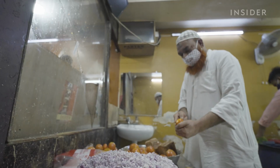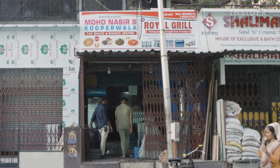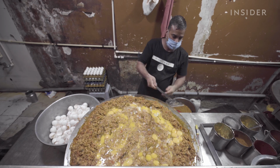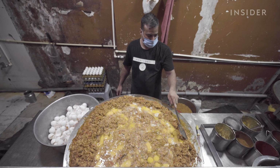Mohammed Nasir is an expert at making the dish. His street stall is now famous in Mumbai. Pav Bhaji and Bhurji Center has been attracting crowds for over 10 years. About 500 people visit a day to watch vendors make this high-volume dish.